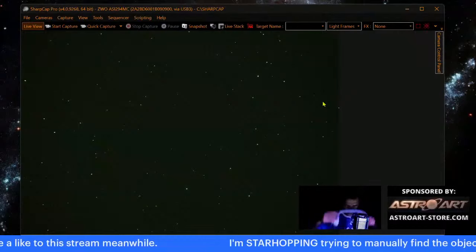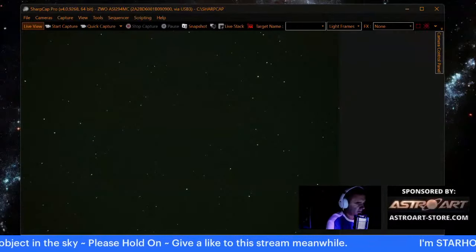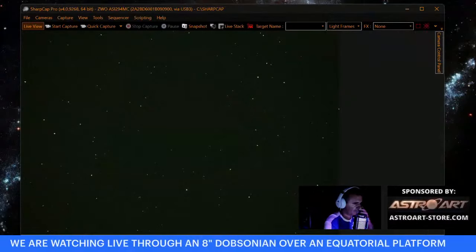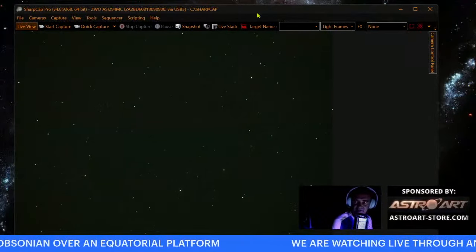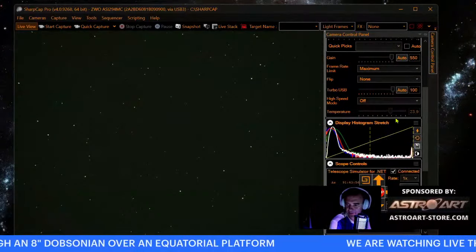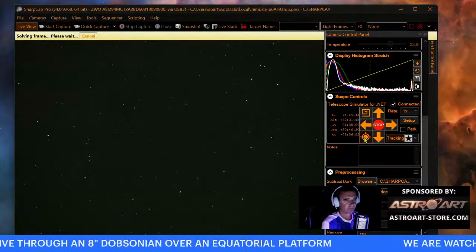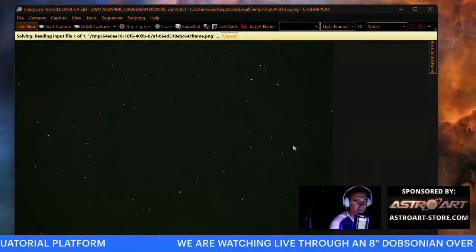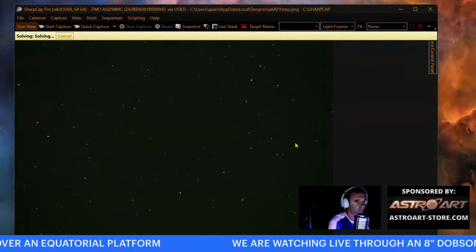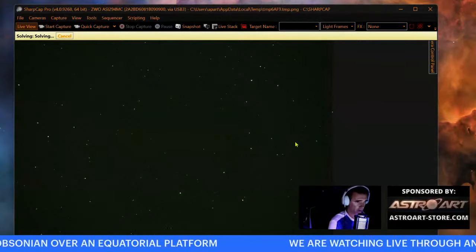The sky is horrible. I almost can't see the Pegasus square, and that is what we have. Okay. Let's do the plate solve with the free push-to system. This is why we use it. Let me see. Here, plate solve. Here, plate solve. Now we wait for SharpCap to solve. I connected, of course, the equatorial platform, so it's tracking.